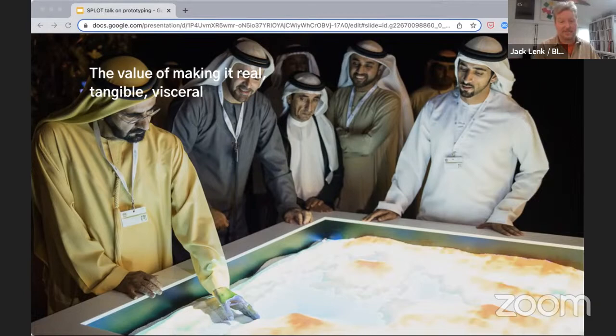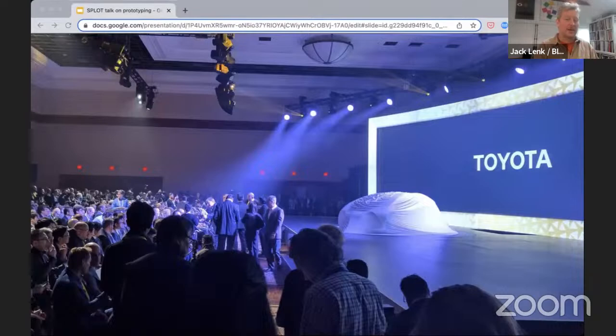Okay, so a quick other example, just to round out this chapter. Toyota car company debuted the Concept I at the Consumer Electronics Show in 2017. This was a concept for an emotionally intelligent autonomous vehicle.